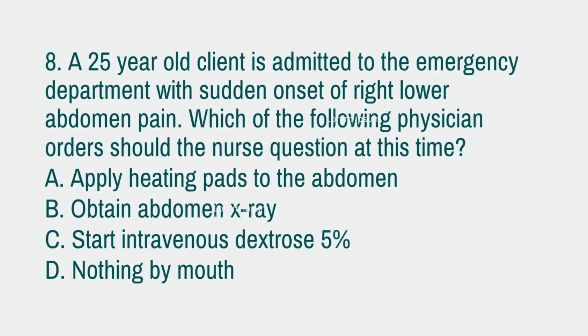Question number 8. A 25-year-old client is admitted to the emergency department with sudden onset of right lower abdomen pain. Which of the following physician orders should the nurse question at this time? Options: Option A, apply heating pads to the abdomen; B, obtain abdomen X-ray; C, start intravenous dextrose 5%; D, nothing by mouth. So here the correct answer is option A, applying heating pads to the abdomen.